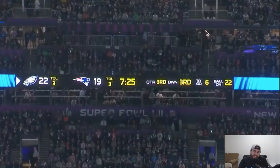Let's go over how it worked, what concepts they used, and what they did to make the game easier for a guy like Nick Foles. So the first one we're going to look into is this 22-19 here in the third quarter, about 7.5 minutes left, and we're at 3rd and 6.